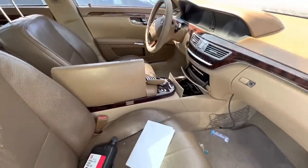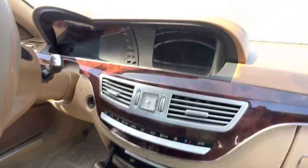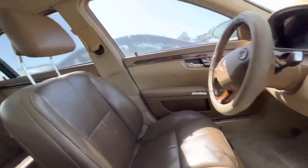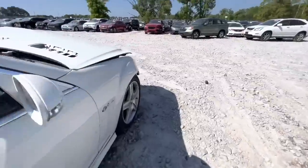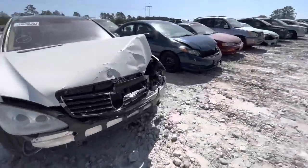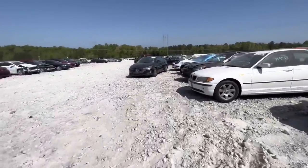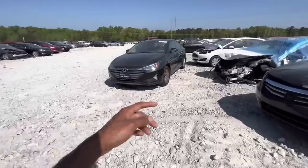I guess this is when BMW, Mercedes interior was starting to get a little better. They did give you the two screens right here and right here. It don't even got the year on this thing. I could look in the door, but it looks kind of ragged out. Oh, and not to mention the front is hit right here. See what else they got out here, man. They got anything else out of here?